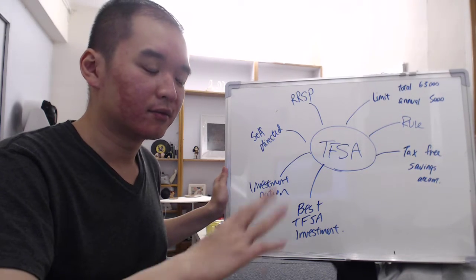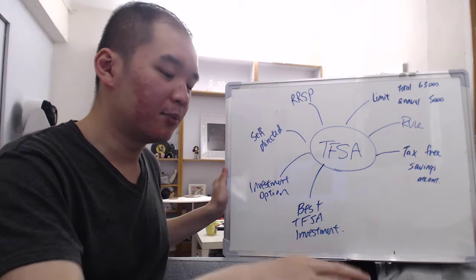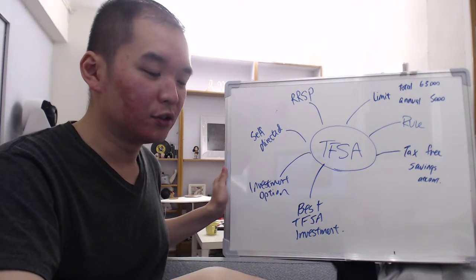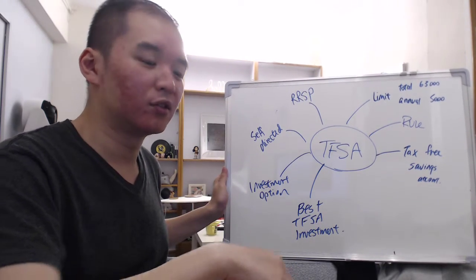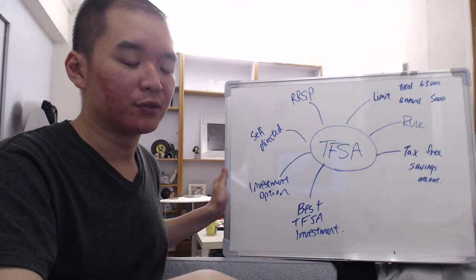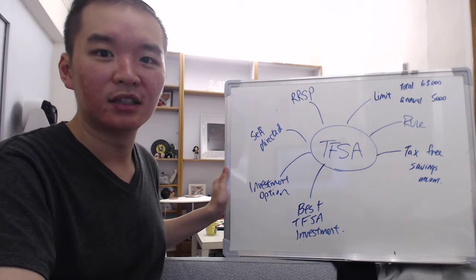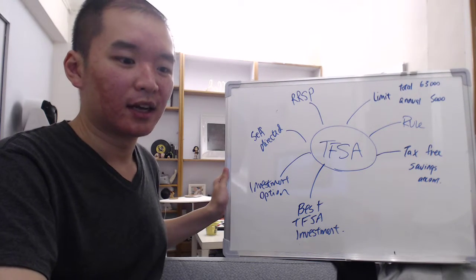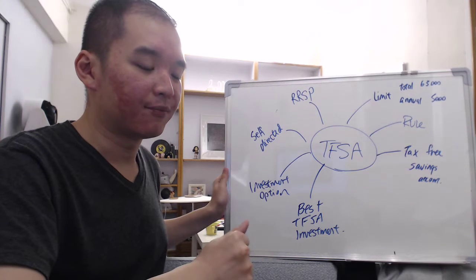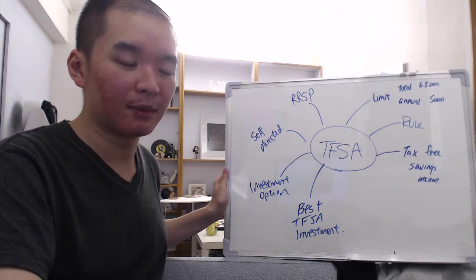This is an important concept, because when you put it in, you use your after-tax money. So as you make transactions and as you grow the account, you don't get taxed, and when you take it out, you don't get taxed as well. So that's quite important. And once you take it out, you can recontribute back up to the contribution limit.